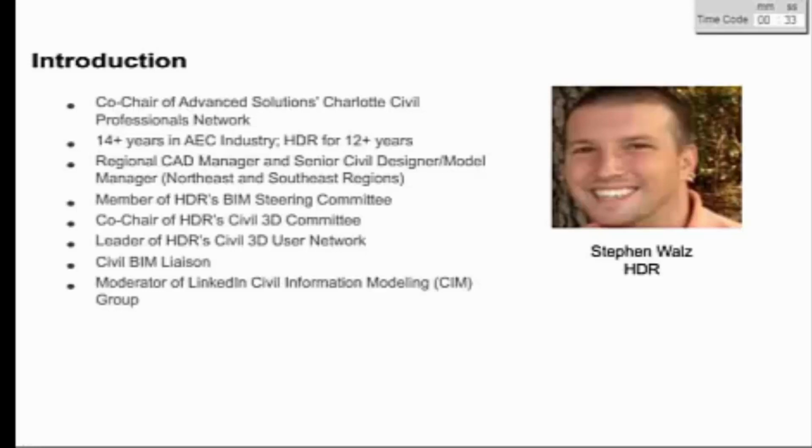As you can tell by the list, I've worn many hats with HDR during my stint, between designing and managing not just projects and teams, but standards and procedures development as well. And I'm also in the final stages of completing our BIM initiatives for civil design practices. I've also teamed up with Advanced Solutions last year to start up a civil user professional network here in Charlotte.